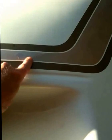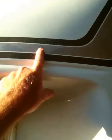Paint looks good. Still got a little bit of the clear coat coming off here and there. And the Chinook needs some wax, honestly. I just didn't have time to do it.